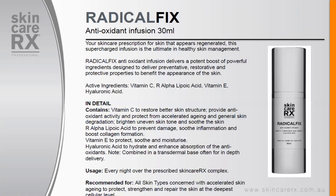It's really working to restore, give better structure, provide that crucial antioxidant to the skin to fight those free radicals, prevent any damage, soothe inflammation, boost collagen formation, protect and soothe, and obviously we've got our hydration with our hyaluronic acid. This can be used every night over the prescribed skincare complex. You can use this in conjunction with, if you did your A-Fix, so every second night you can do it that way. A-Fix is, and we'll talk about that when we get to A-Fix, but A-Fix is better to be used just on its own, whereas the other serums you can sort of layer them up.